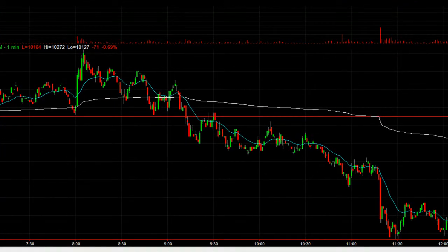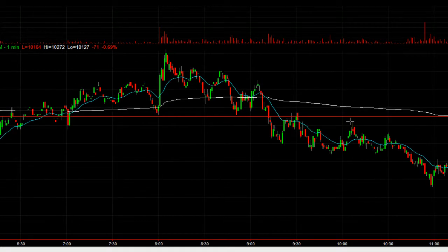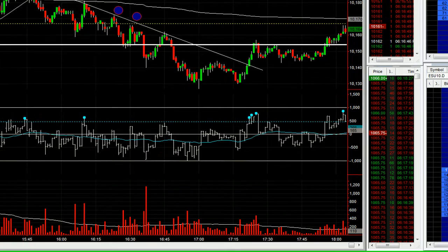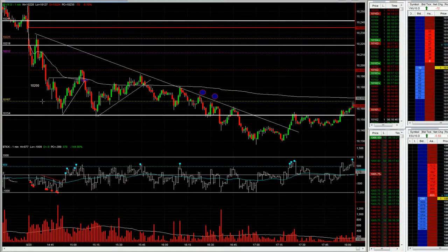You can see we'd had a pretty reasonable overnight range here, up to 10 to 72, right down to a low here of 10. Let's flick back to the trading for 10,167. There we go. It's the dotted yellow. So a reasonable overnight range, but what we'd done is we'd pushed back up to the middle of that range to open on the cash.